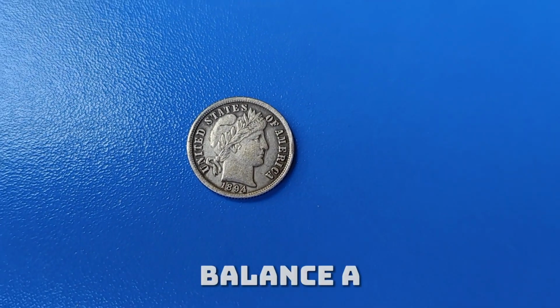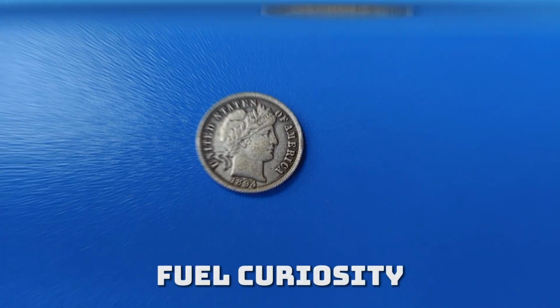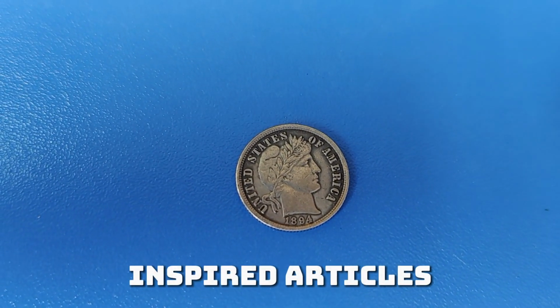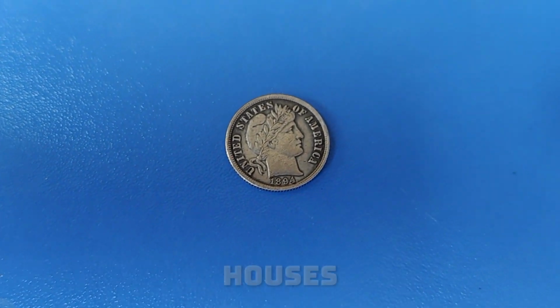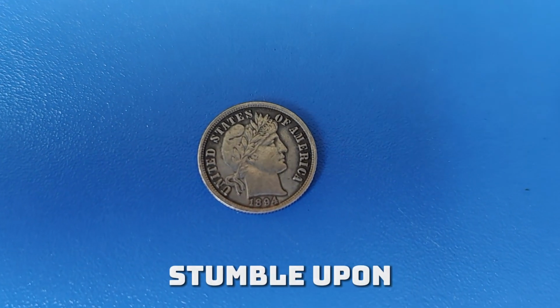Whether it was made to balance a ledger or secretly struck as a gift, the coin continues to fuel curiosity and obsession among collectors. It has inspired articles, books, documentaries, and even bidding wars at world-renowned auction houses, and who knows, maybe you're the next lucky individual who will stumble upon the 10th specimen.